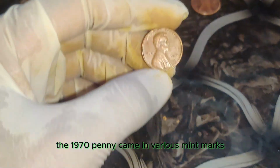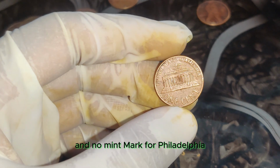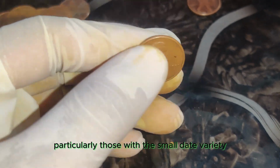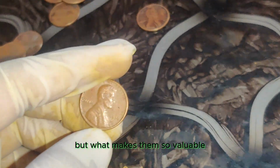The 1970 penny came in various mint marks: D for Denver, S for San Francisco, and no mint mark for Philadelphia. However, it's the 1970s pennies, particularly those with the small date variety, that are especially sought after by collectors. But what makes them so valuable?